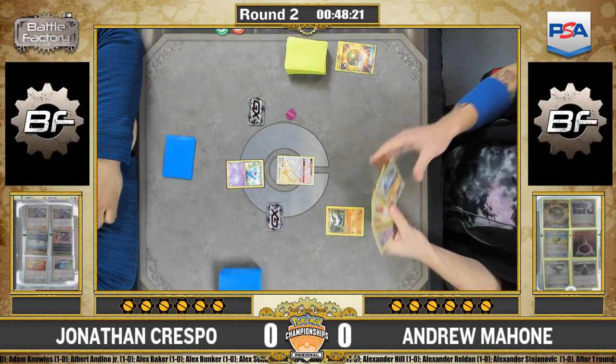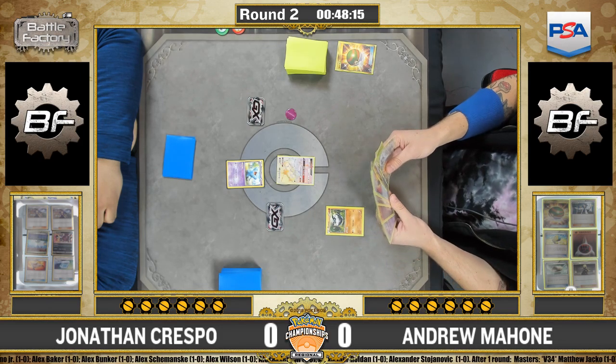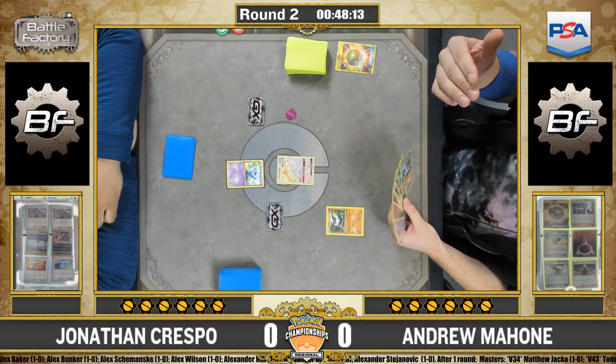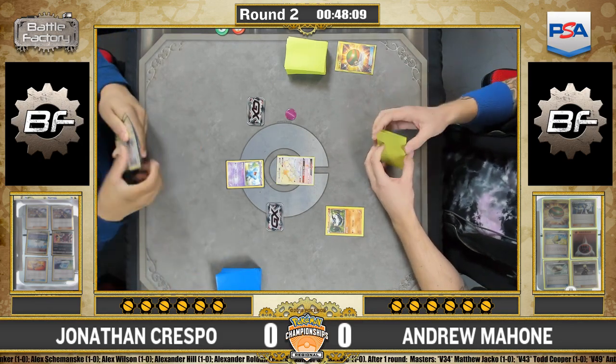Already having the Break in hand, but Mahone, I think we're just going to see probably an energy attachment here, maybe a tool to bait out a Field Blower, but usually you want to be very conservative in a matchup like this and not use resources unless you absolutely need to. So we do see a pass coming from Mahone.